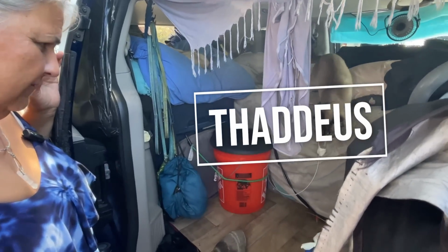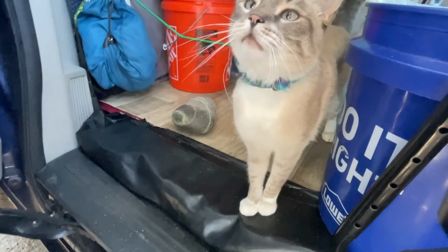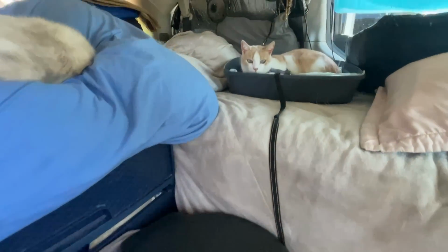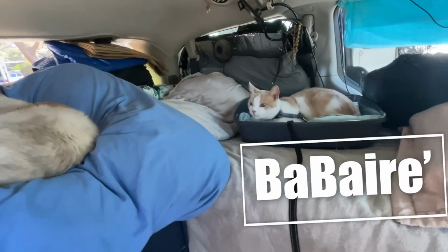Thaddeus, come on out. Here he comes. Gee, you're right on cue. Yeah, you're right on cue. So these are just extra leashes for walking. And she's out cold. And that's Babea. His name came out of my mouth without effort, so I decided to keep it.